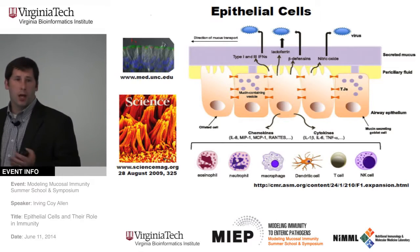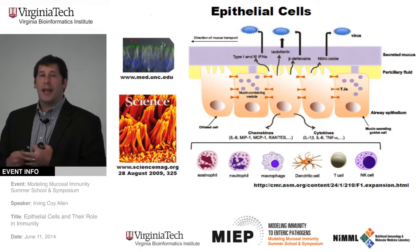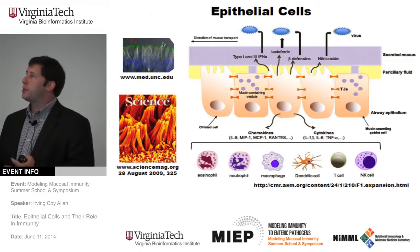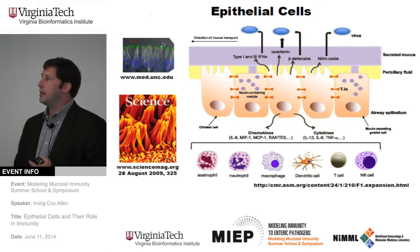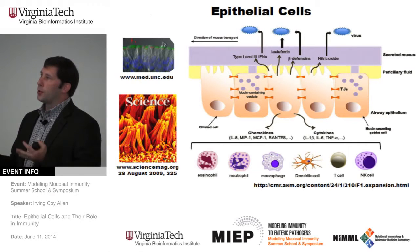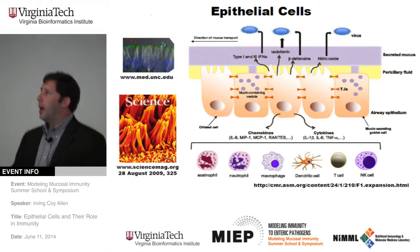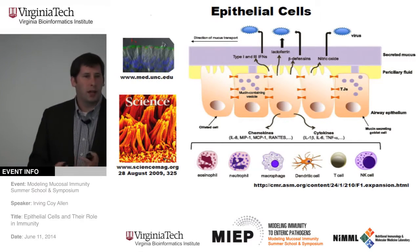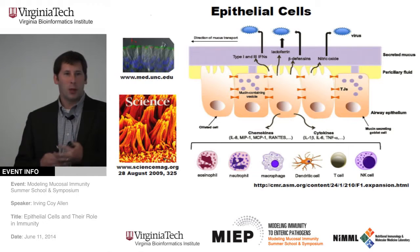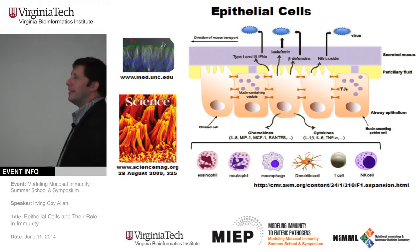They also provide, as we know, a physical barrier that protects the mucosal tissues. They can also be active participants in the immune response by secreting cytokines and chemokines, and that's what we're going to spend most of our time talking about today, to recruit other white blood cells to the site of infection. They are very pretty cells to look at. Again, they typically make the cover of journals when you work with them. You should always take a scanning electron micrograph picture because you never know when you might need it.